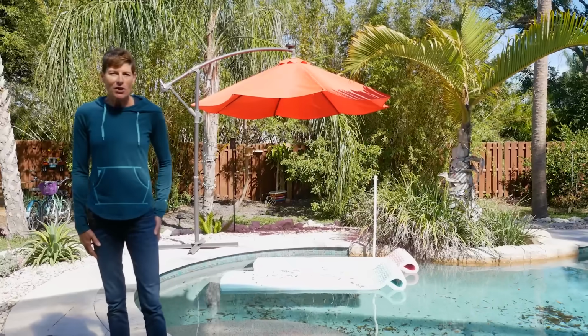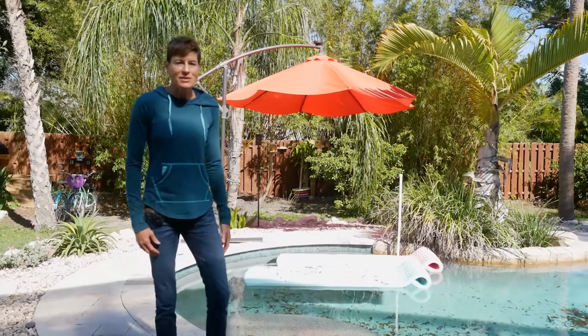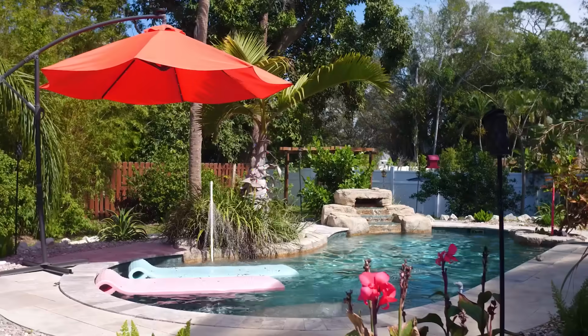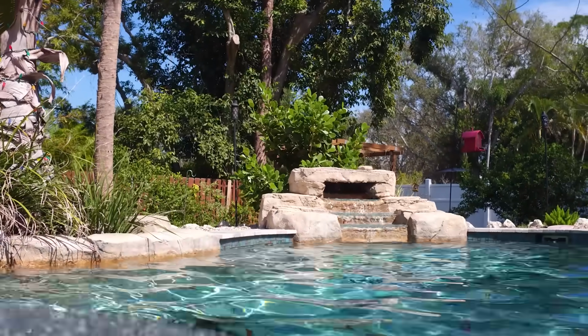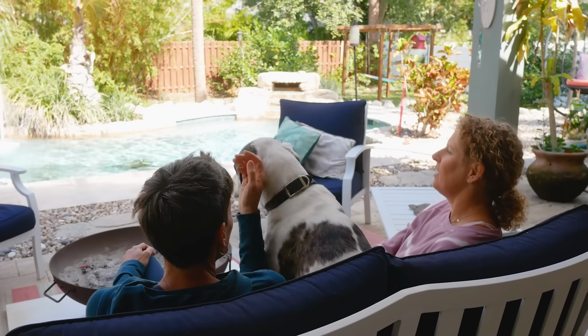Welcome to our backyard oasis. As much as we really enjoy our tiny house, we do have an experience of the backyard, which is actually personally my favorite. So our pool here is kind of with an oasis theme. We've got the trees built in, the little fountains, the rocks, so it makes it a really cozy feeling to sit out here. Sometimes a fire pit, not that it's that cold in Florida often.